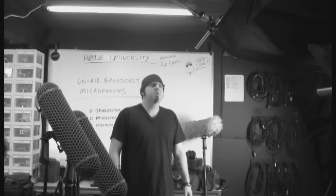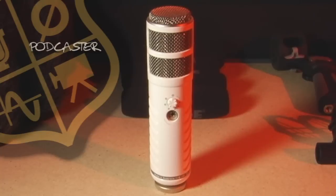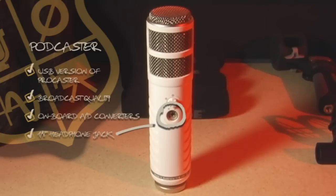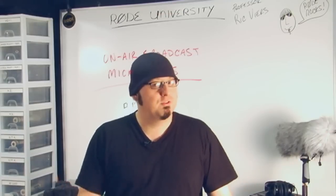Finally, there's the aptly named Podcaster. This is a USB version of the Procaster which gives podcasting professionals broadcast quality sound with a user-friendly interface. This interface includes an onboard ADC converter and a headphone jack that allows you to monitor directly from the mic. So let's head out in the field and hear these mics in action.